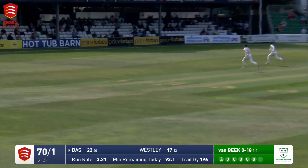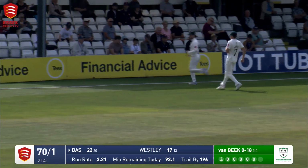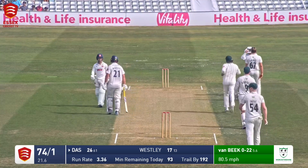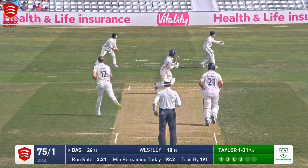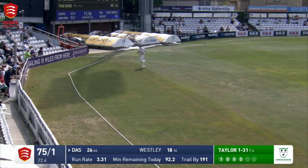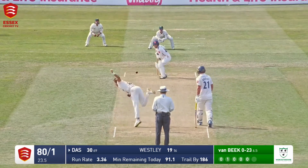Good looking shot. He pierces the gap, dashes it to the shorter boundary, and he collects 4 on the offside square of the wicket. That was a fairly good in the system. Taylor again, down the leg side to Das, and he'll get 4 runs. Fine leg is quite wide, or almost long leg, and always good to see him.